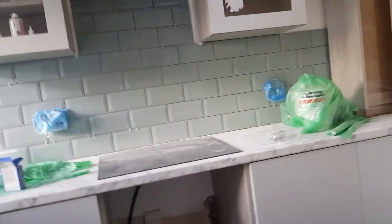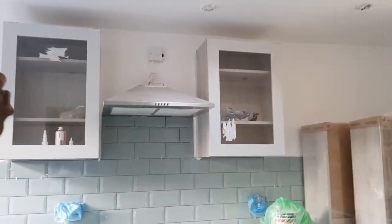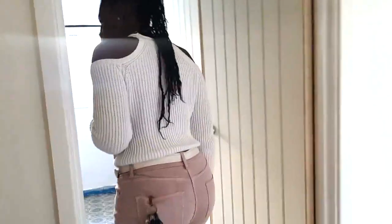So I can see here the tiling's done. The main thing I'm checking here is decoration. There's still quite a bit to do, but not a lot. So if you come through to the bathroom, this cupboard still needs to be done. You've got to be doing something with that cupboard.